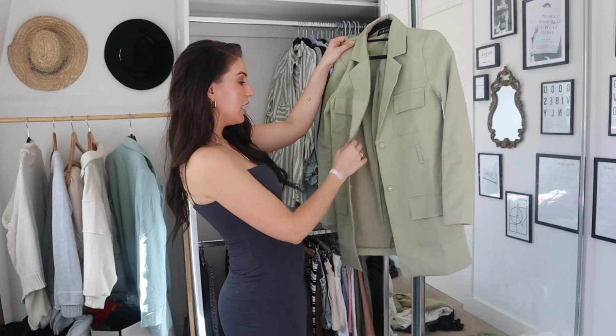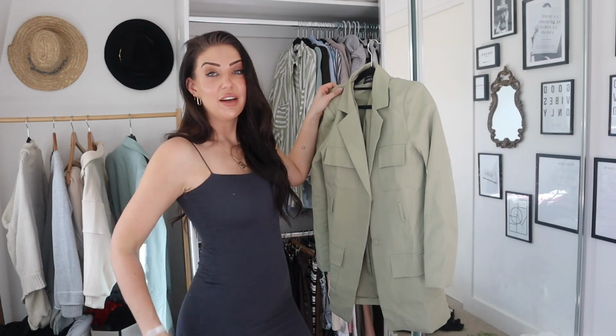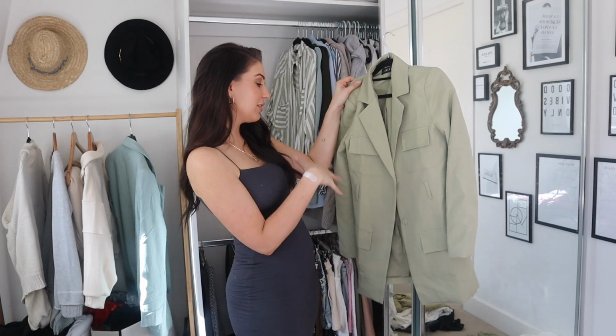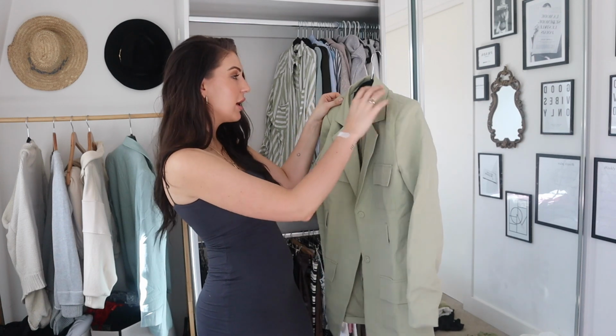This piece is a blazer dress from Lioness, and it is just a little bit too short on me. It's a bit of a problem when you're so tall sometimes that it's hard for me to find pieces that aren't very mini, and now that I'm getting a little bit older I feel much more comfortable wearing stuff that's more midi length, or at least not right under my butt. And even with stockings and things underneath this, I just couldn't quite get my head around it, and it is also a little bit more oversized than I would like as well.